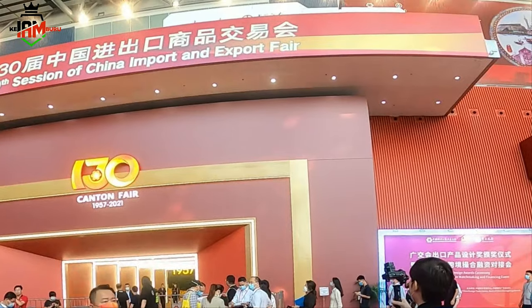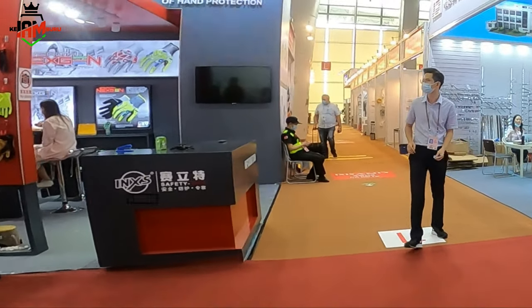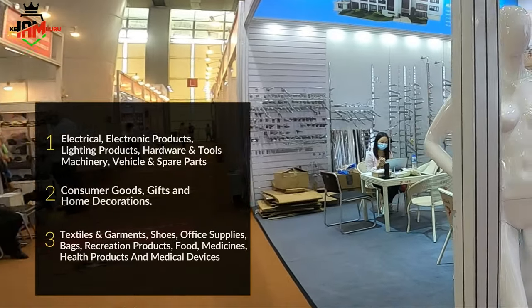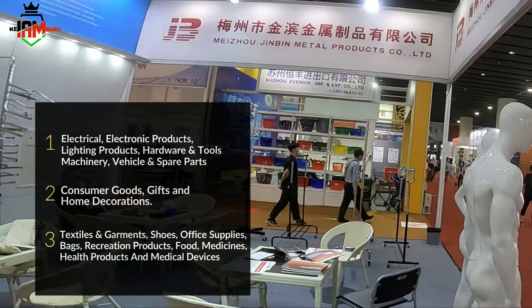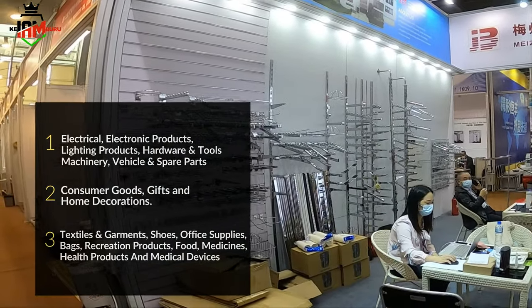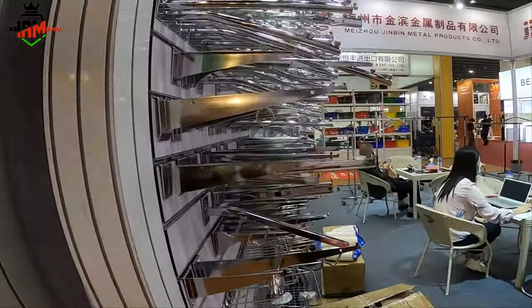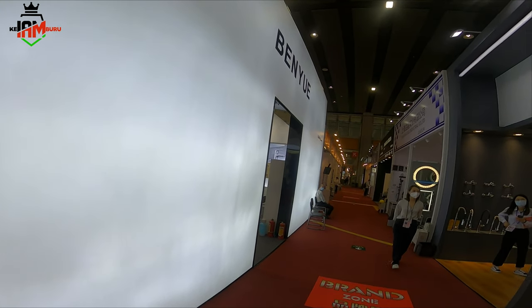Canton Fair happens twice annually, each time in three phases. When planning to attend the fair, it's important to check which phase has the product category in which you have interest. For your accommodation, book your hotel of choice in advance before travel. Some hotels offer shuttle services to the fair, so remember to check with your hotel.